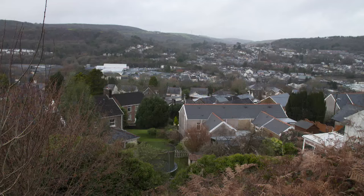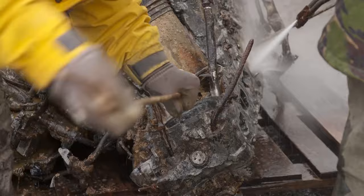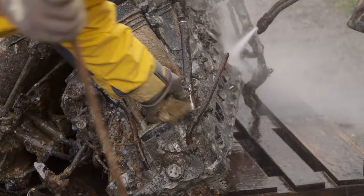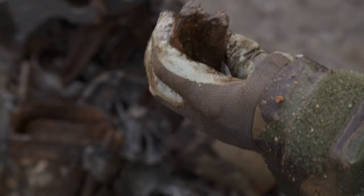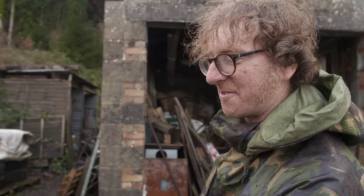In Wales, Gareth Jones has been busy cleaning up his haul of parts from the Hurricane dig. I'm trying to dig some of the clay, and it's obviously burnt in, because this engine would have been baking hot when it went in the ground, so it can almost turn to a brick. A piece of the conrod, which would have had the piston at one end and the crankshaft at the other, half a centimetre solid forged steel, and it's just snapped. The forces involved are incredible.